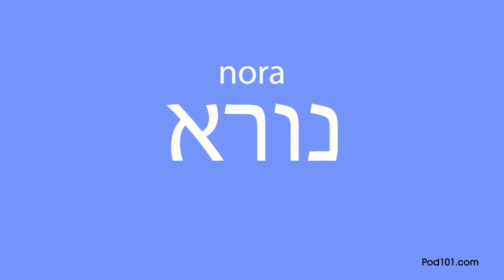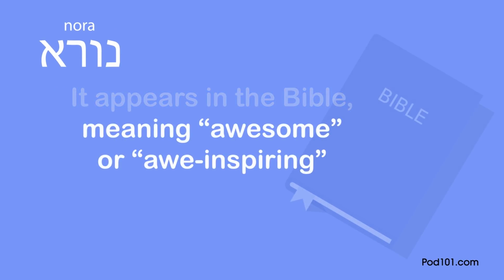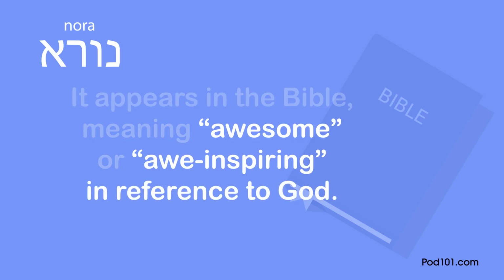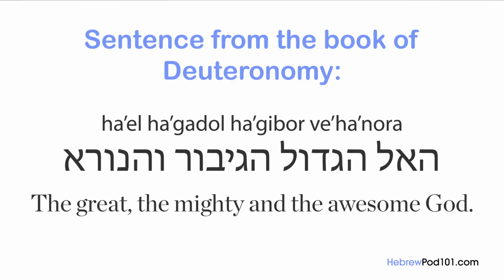The word nora has gone through some interesting changes over the years. It appears in the Bible meaning awesome or awe-inspiring in reference to God. You can see it in this sentence from the book of Deuteronomy, Ha'el ha'gadol ha'gibor v'hanora, which means the great and mighty and awesome God.